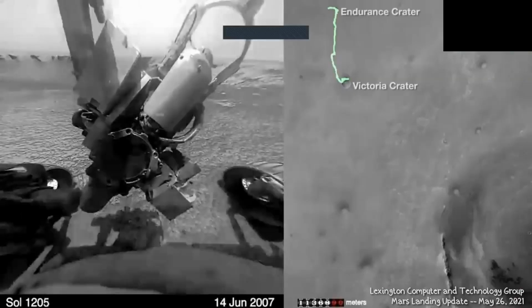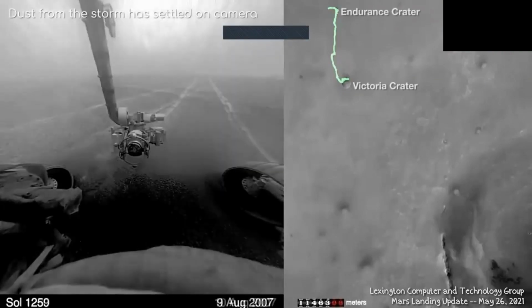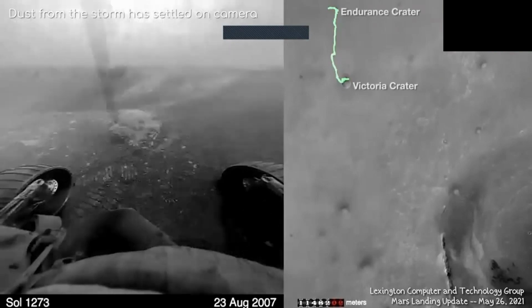Eventually, by the 21st of August, or Sol 1271, the storm had cleared enough so that Opportunity could start to move forward again.